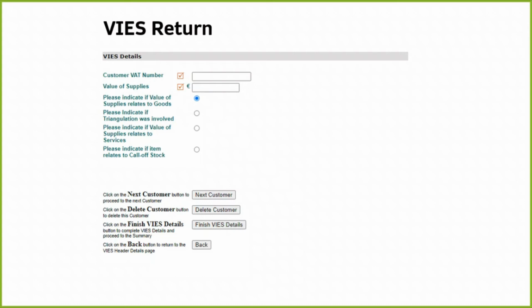So let's reverse it. Let's say you sold a laptop to a company in Germany. You would have to put in the value of the supply here of €1,000 and that German company's VAT number. And you'd have to do that for every single customer you send to.